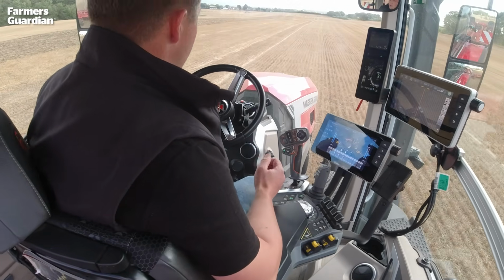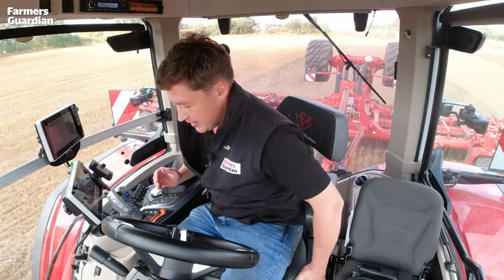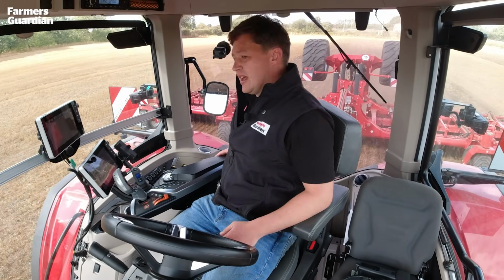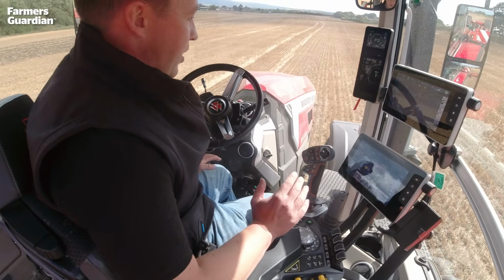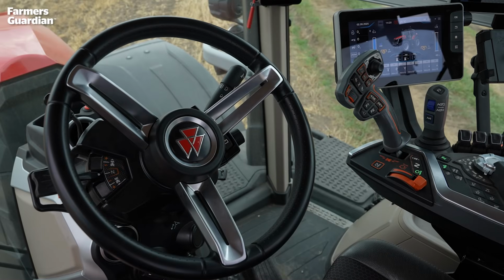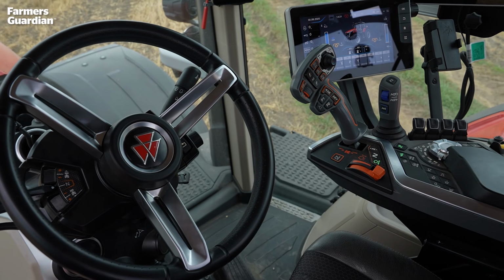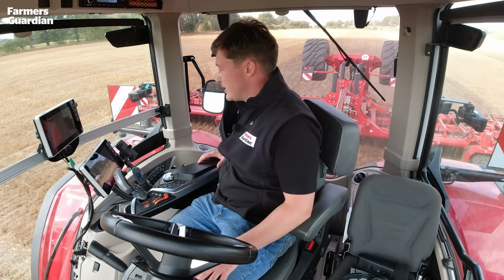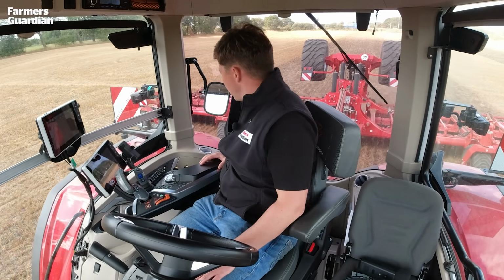The cab's been drawn in from the 8S series, and it's a very spacious cabin. If I set myself up a little bit more properly, you can really just swivel the seat round and get plenty of leg room. Really pleasant operating experience, to be honest. Massey have said that this cabin's one of the quietest on the market, and it certainly feels that way, to be honest. It's not something where it's droning away inside the cabin.